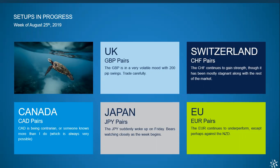The Canadian pairs, as I've been mentioning, are being contrarian in most cases, unless somebody knows more than I do, which I always admit is a strong possibility. I don't pretend to know everything, but I really haven't seen any clear reason in the economic news and in the calendars that would tell me that the Canadian should be weakening. So it seems to be doing its own thing for now, but still worth keeping an eye on, because at some point we are going to have some good opportunities when the rest of the market starts saying what I'm saying: hey, there's no reason for it to be weak, and it starts moving in the opposite direction.